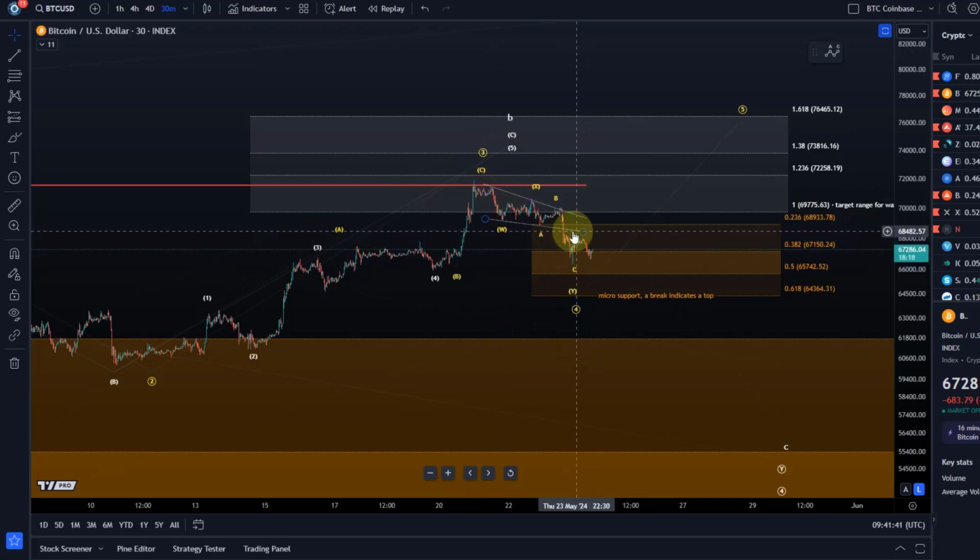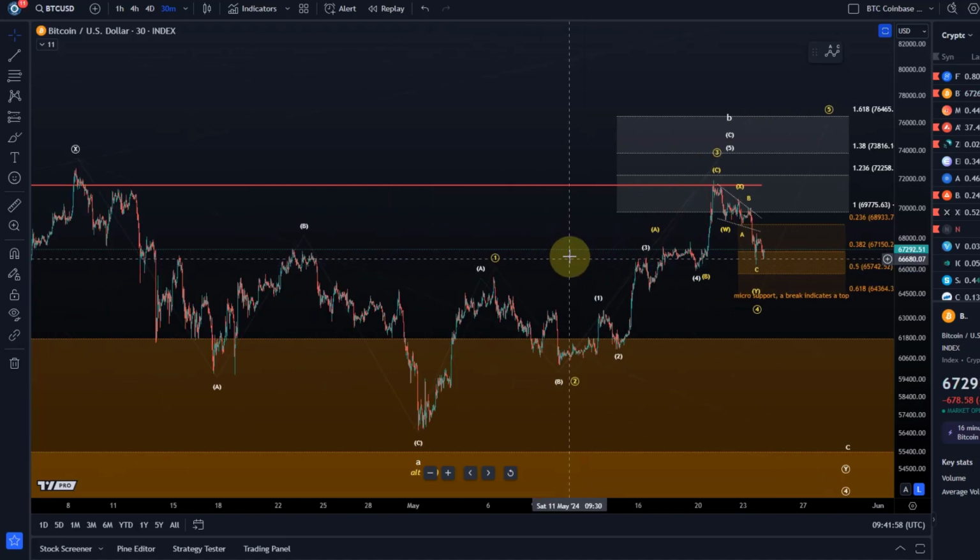Now, this is the yellow count, and micro count wise, I'm still tracking this WXY structure. Minimally, I need to break above yesterday's high here at 68,370 for a first indication that a low is in. What exactly this is, it's unclear. We just need to wait for more data. Surely it could be some kind of a 1-2 setup, an AB, whatever, but it needs to hold today's low. So let's just see if we can get a little bit more price data in.